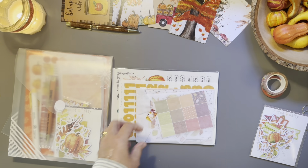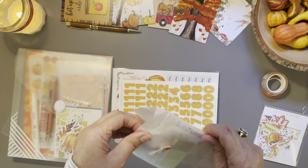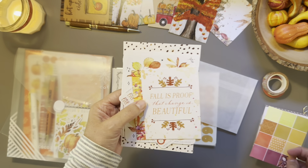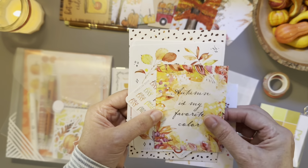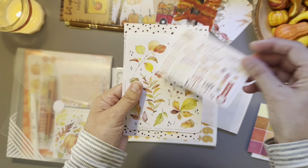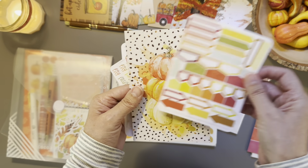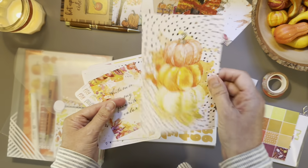And then these, I think, are just stickers and cards. What's the color palette? Yeah, some tip-in cards. Fall is proof that change is beautiful. Autumn's my favorite color. Some stickers for appointments and things. Stickers, day of the week stickers. Labels, oh, I love this. I'm gonna put that maybe on one of the dashboards.